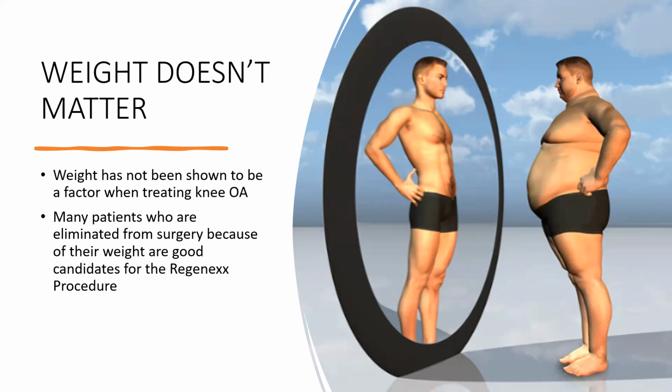So many people who have been eliminated from surgery or are considered not good surgical candidates because of their weight are in fact good candidates for the Regenx procedure. And I've done these treatments on patients of all shapes and sizes, and most people across the board have excellent results.